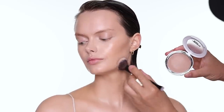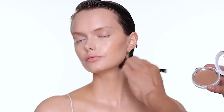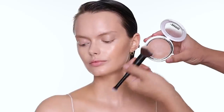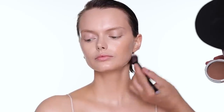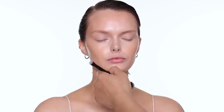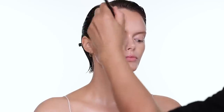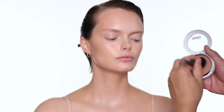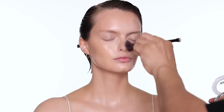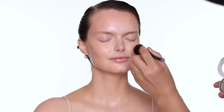And you see the color I'm using, just sculpting everywhere around the face. It's very balmy, it's very creamy. And I do a little bit around the nose, just so you have that little sun kiss.